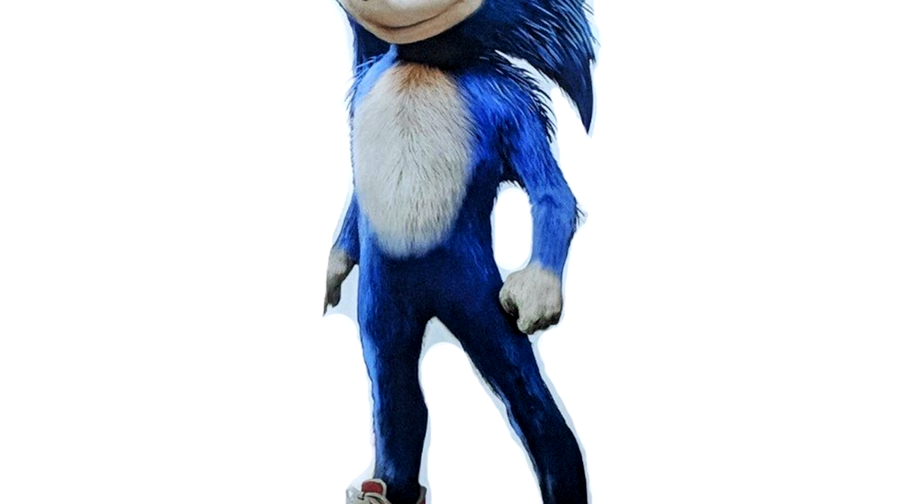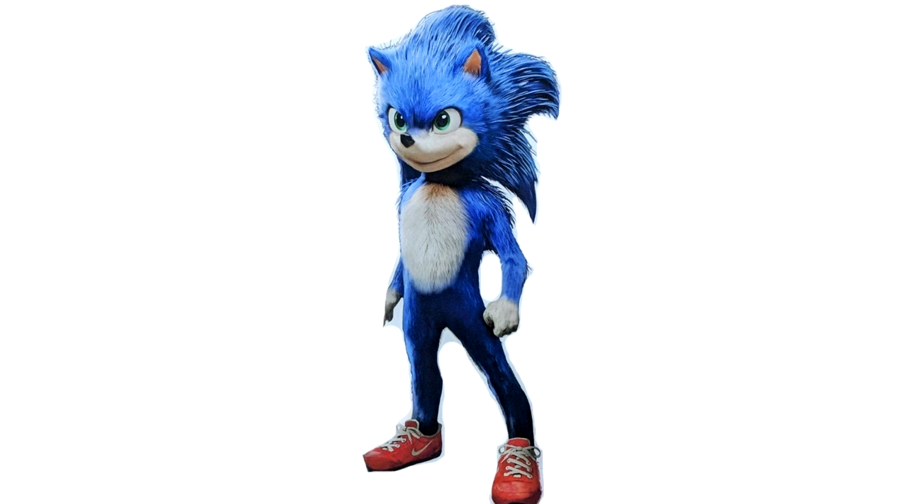I think the body anatomy looks better here since he is standing instead of crouching in the last poster. I know that he will not be the same height as the human characters in this movie, so I am not expecting to see a 6-foot tall hedgehog running around the city, but at least he won't be a walking bobblehead throughout the whole thing.